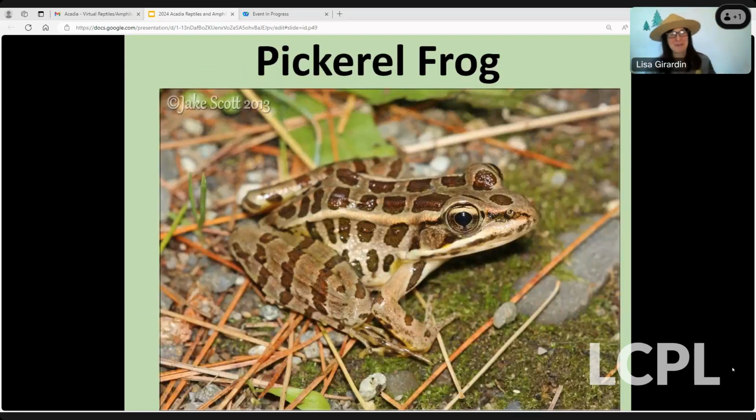Now, the next type of frog has great camouflage. It is called a pickerel frog. Now, these frogs have a great sound. Everybody take your hands and imagine that you're sleeping. It's still morning. Maybe everyone's a little tired. And maybe you've heard this sound before. Like a little snore. That's what their sound is like.